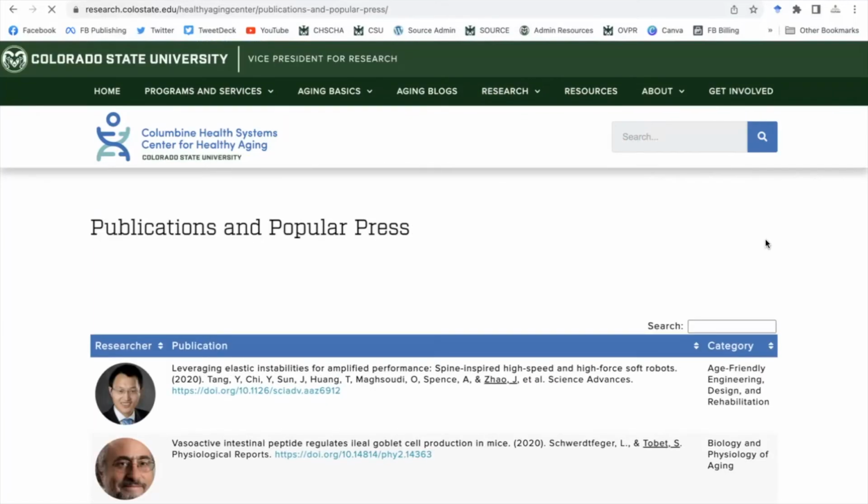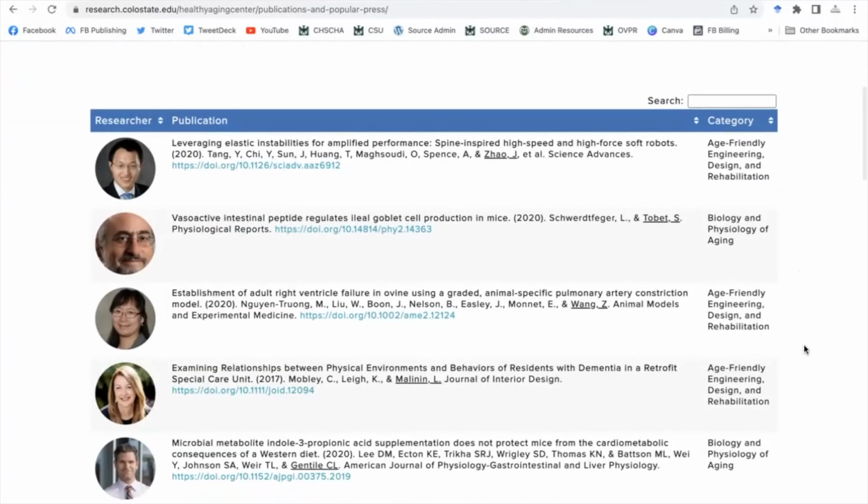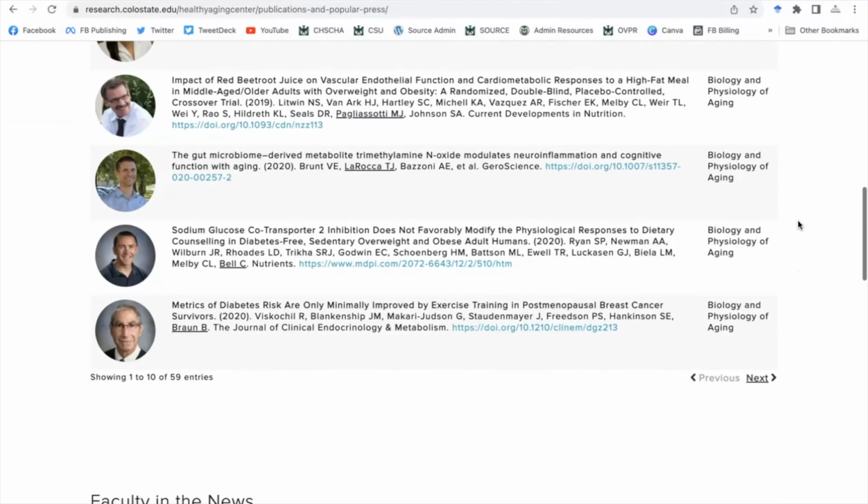Finally, this page is just if you're curious to see more from our faculty researchers. This was updated in 2020, just a selected publication, a study from them that they put out in 2020 that had to do with aging.